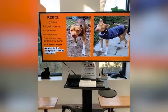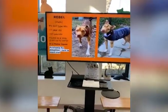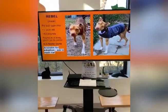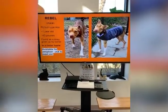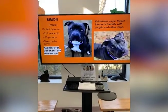This is Rebel. He's a pit bull mix. He was found as a stray. He is in a foster home, so you would have to make an appointment with someone at the front counter. They would contact the foster and make an appointment for you to meet the dog. The foster would bring the dog to the shelter.